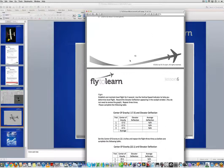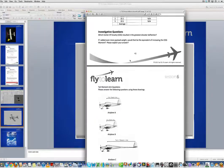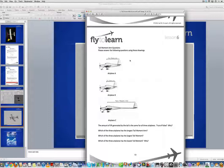So get that average, and you again ask them, well, which one has the larger tail moment arm and how much force is being produced? And so we get that kind of questions. Okay?